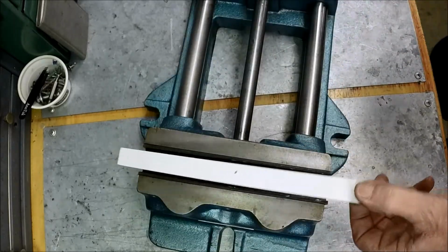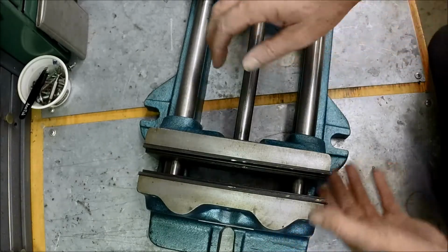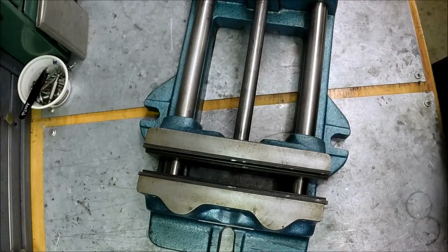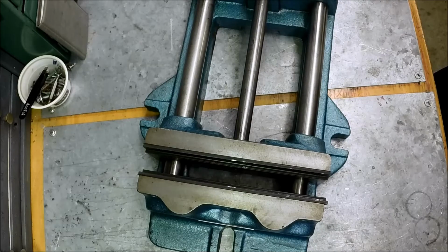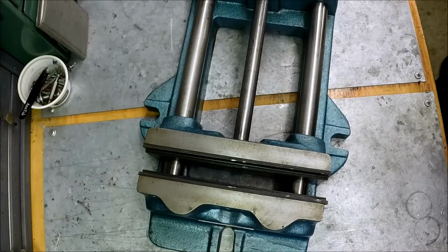Okay. And then I did wipe this down a bit when I got it, but I really haven't done anything to it other than just a wipe down and a little bit of oil. So it's in really good shape.